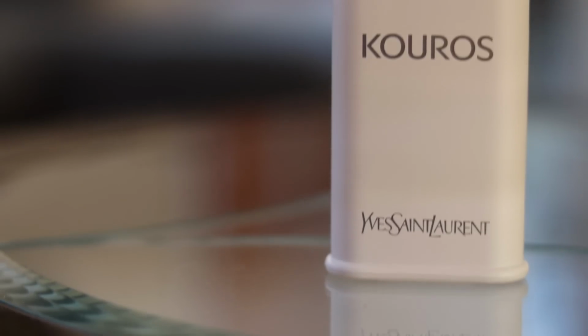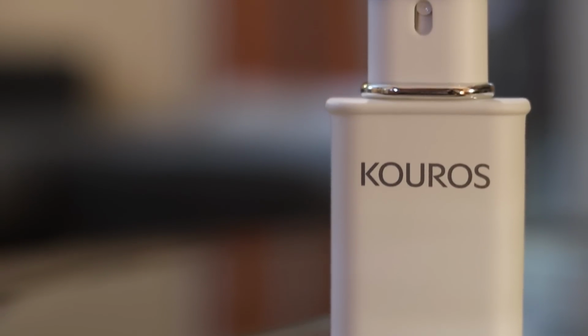So if you want a fragrance that repels people and offends them, Kouros will do it for you, but it gives you so much character. It's such a cool fragrance anyway, it doesn't really matter, and has fantastic performance. I think this is a masterpiece personally. What do you guys think? Do you agree or disagree about Kouros here?